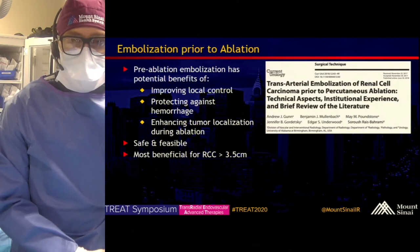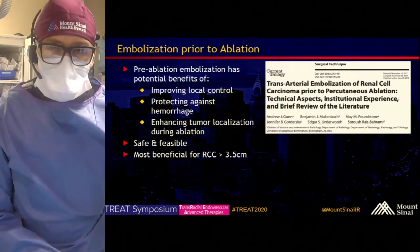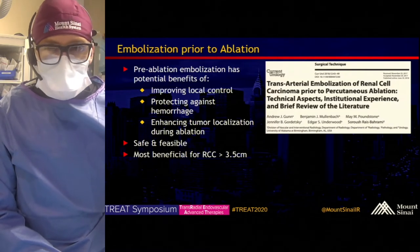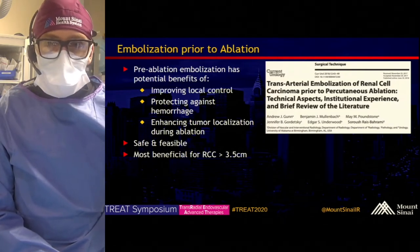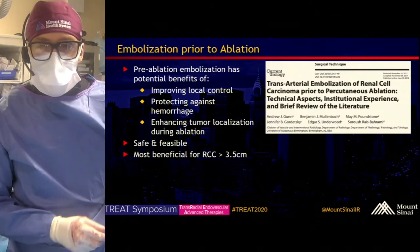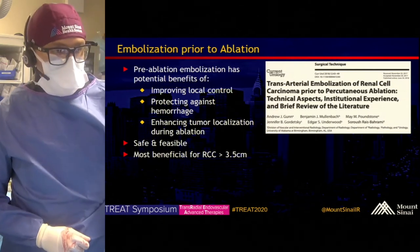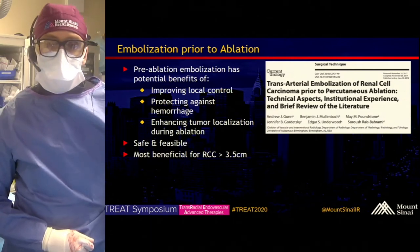So, embolization prior to ablation: pre-ablation embolization has potential benefits of improving local control, protecting against hemorrhage, and enhancing tumor localization during ablation. It's safe and feasible, and most beneficial for RCCs over 3.5 centimeters like this one. Next slide.